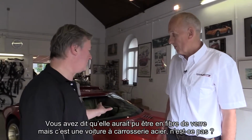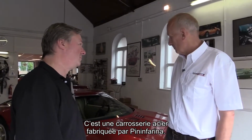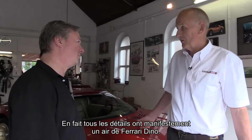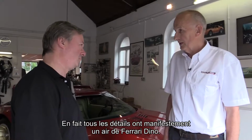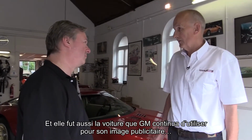Because you mentioned this could have been done in fiberglass, it is a steel-bodied car, isn't it? It is a steel-bodied car fabricated by Pininfarina. In fact, all the details have pretty much a Ferrari Dino feel to them. And that was the car that GM kept using in their comparative pictures as well.